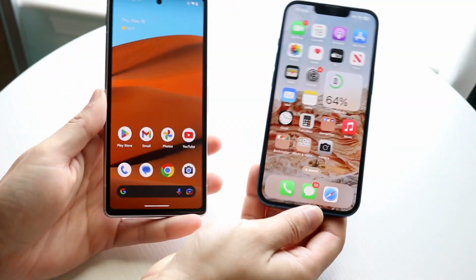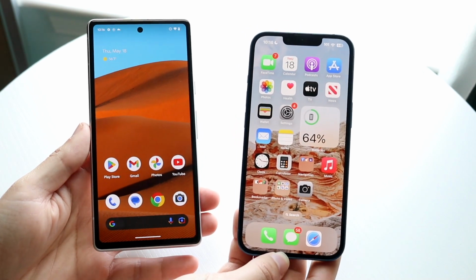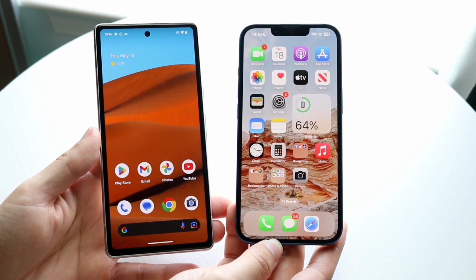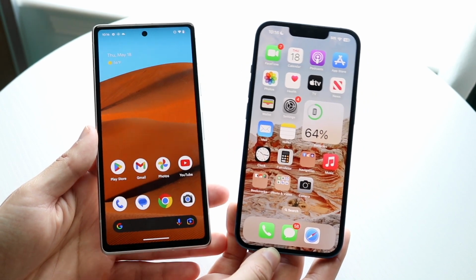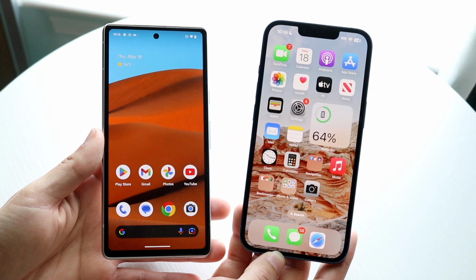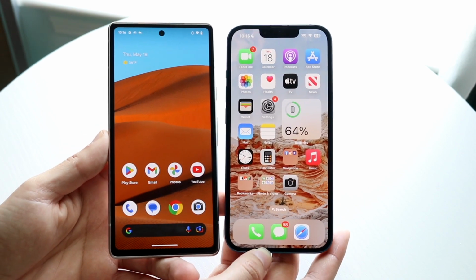Well, everyone, it's time for us to take a look at the Google Pixel 7a and compare it against the iPhone 13 and see which specific device is the better one for you. Now, the thing to keep in mind is that the iPhone 13 is a 2021 phone, but Apple is still selling it for like $599, I think. Actually, $699, I think this is what the iPhone 13 is being sold for. The Pixel 7a is a $499 phone, so it's going to be interesting to see how both of these compare.